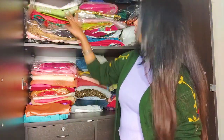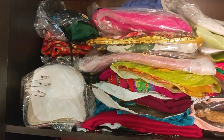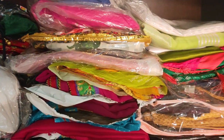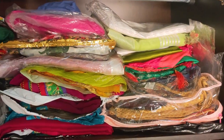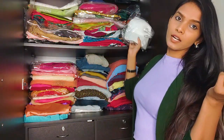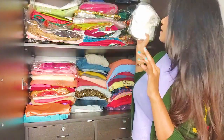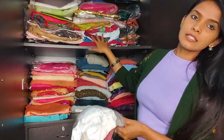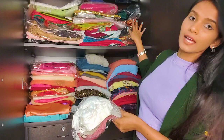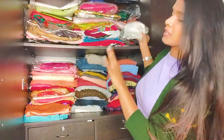The topmost shelf which you see here is not very organized or something, but all I've kept here are my saris, a couple of lehengas, and the blouses. And this particular cover has the hats which I have. Some 3 hats I have, that's all. So basically saris and lehengas, and the blouses are kept in this section. So these are only 3 categories for this particular shelf.